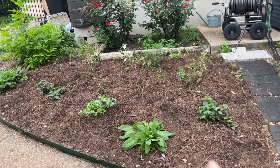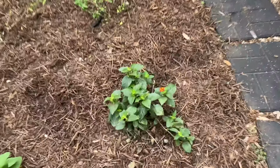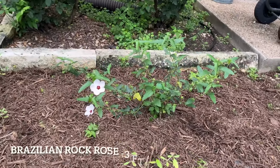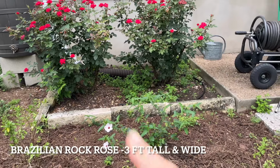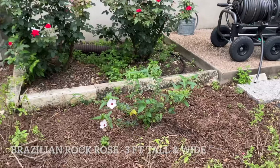So this is May Night. These are 2 small lantanas. These are not going to get very big. They're about 2 feet by 3 feet wide, and they're a really pretty color. And then I have some pink salvia greggii that I am going to keep clipped fairly short. These are evergreen, which I love. And then here is a Brazilian rock rose. Isn't she beautiful? And that can get nice and shrubby. I think it might get about 3 feet tall, and that's fine because it's kind of in the back with all those gorgeous white flowers.